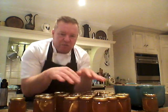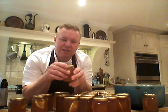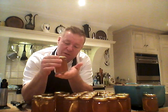What's going to happen to this now is I've got to wipe over all the jars because you get a little bit of tackiness on them. I've then got to clean the lids because there's a little bit of tackiness on there. And then I've got to cut the labels. My client prints the labels off me.